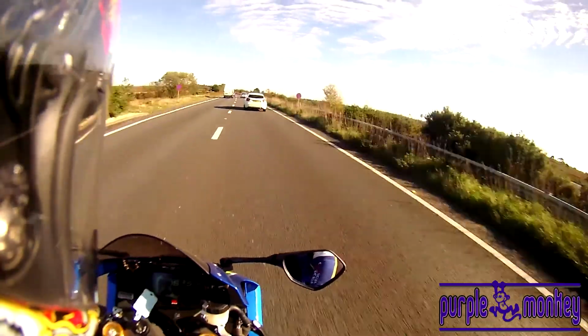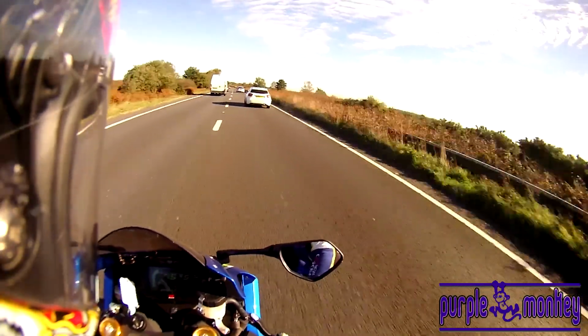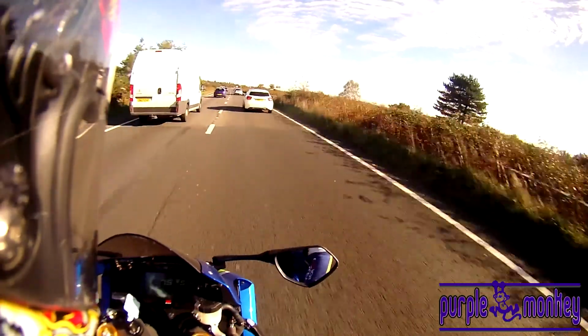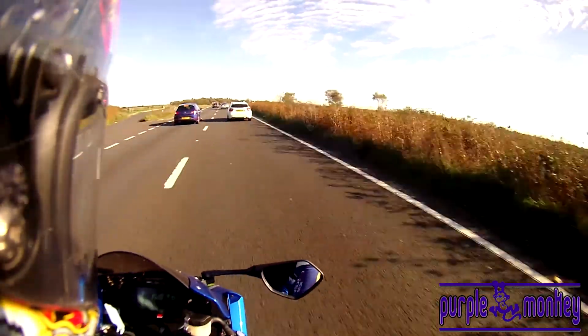So yeah, we've got a full 202 horsepower, I think it is. 148 kilowatts apparently, according to the data sheet. The seat height's pretty good for me.